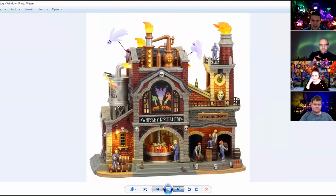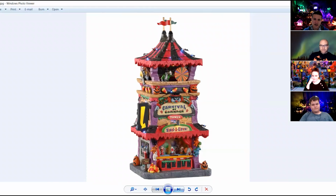Let's see, what do we have next? Okay, the Carnival Carnage here. It's another carnival piece, so there are two carnival pieces this year. We'll go to Kelly. What do you think of this one?